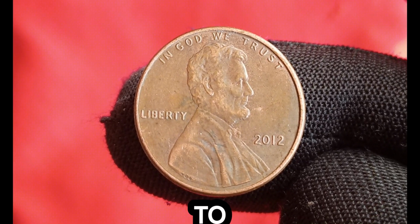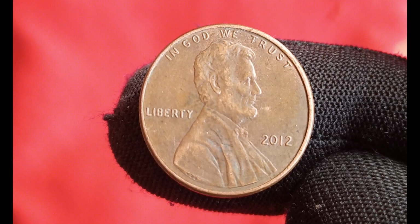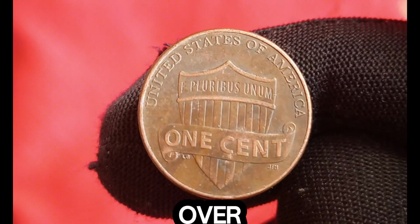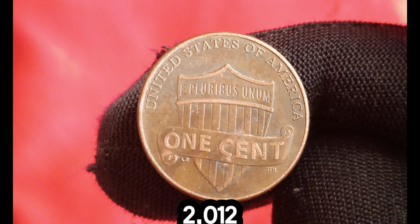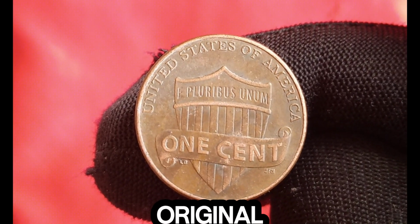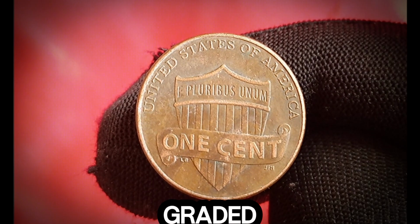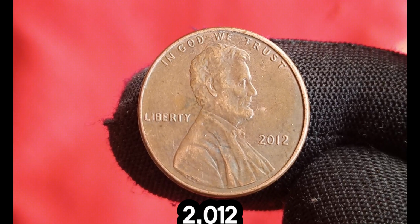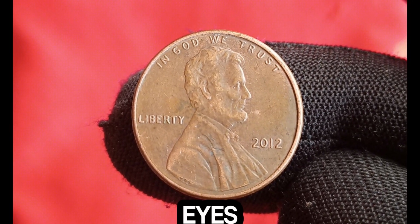It all comes down to strike quality, luster, surface preservation, and color. The red designation is crucial. Copper coins tone over time, and red examples are much rarer. So if you find a 2012 Lincoln cent with blazing original red color, no scratches, and full detail, you better get it graded. You don't need to dig through ancient treasure chests to find a valuable 2012 penny. You just need patience and sharp eyes.